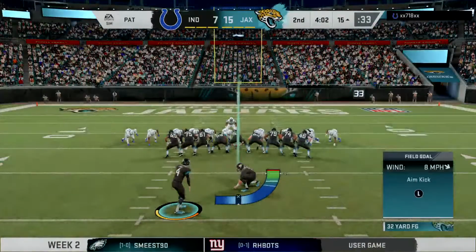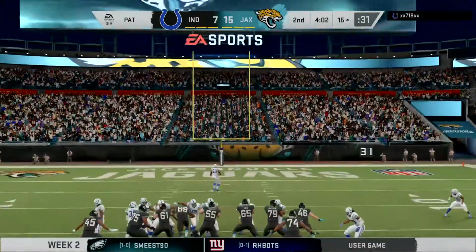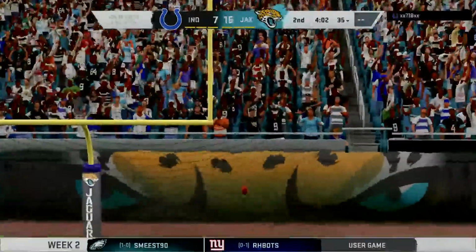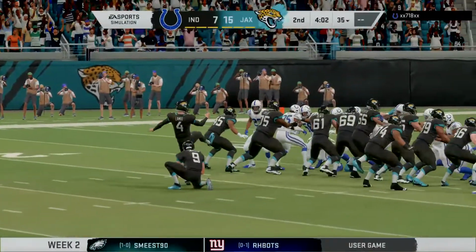Lambo on for the extra point. And again, it's no good. A few boo birds coming out as he's missed his 2nd extra point here in the first half.